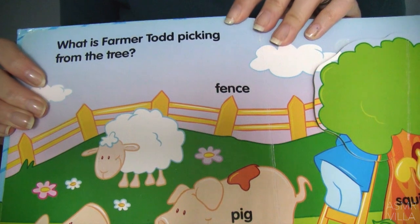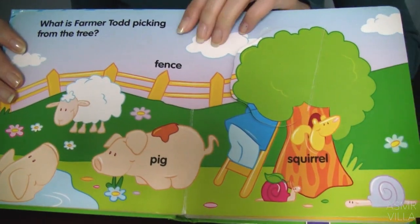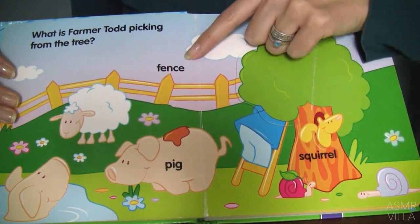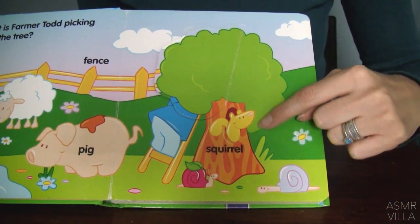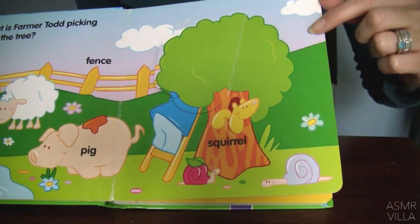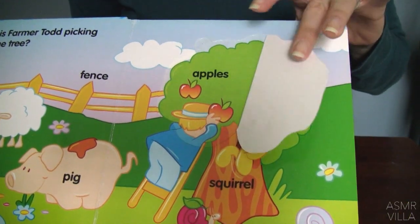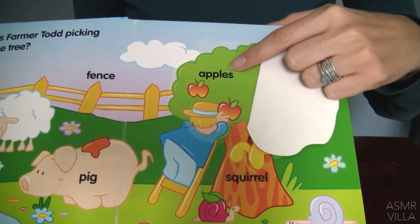What is Farmer Todd picking from the tree? It's great because it has words for children to learn. Pig, fence, squirrel, there's some snails, some flowers and water and the sky and the clouds, lovely colours, and then you do the peekaboo and Farmer Todd is picking apples from the tree.